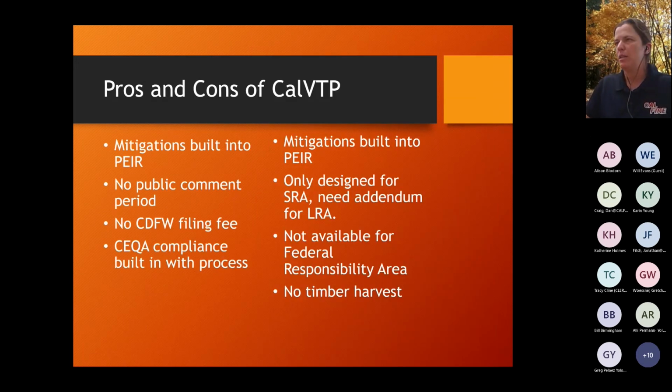So pros and cons of the CalVTP. The pros: it has the mitigation measures already built into it. There's no public comment period. There's just the 15 days prior to approval, and that's just for the public to ask questions about the project. It's not an actual official public comment period.